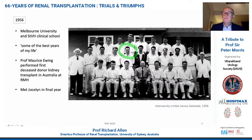This is the intervarsity cricket match between the Melbourne University 11 and the Adelaide University 11, and it was played in Melbourne. It was a happy day. Even the umpires are smiling, and you certainly cannot see any of those triangles of stress in the gentleman's fingers or hands in this picture.